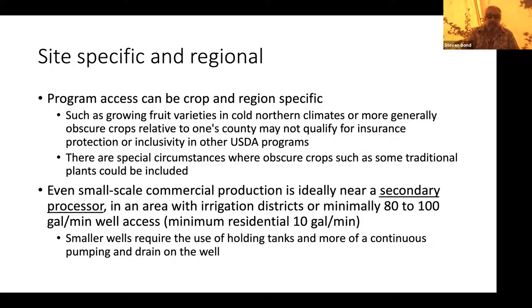So specialty crop production is how I'm going to frame this going forward. It's very site specific. It's very regional. Program accessibility can vary regionally. For instance, if you were in Vermont and decided you were going to grow sweet potatoes and peaches, they may look at you cross. Or vice versa, if you were in southern Texas and you were going to grow fox grapes, you're probably not going to get any assistance from your USDA office, because those crops aren't regularly grown in those counties. Most particularly, insurance is what I'm mostly talking about. You're not going to be able to insure your crops if that's something that people don't grow.